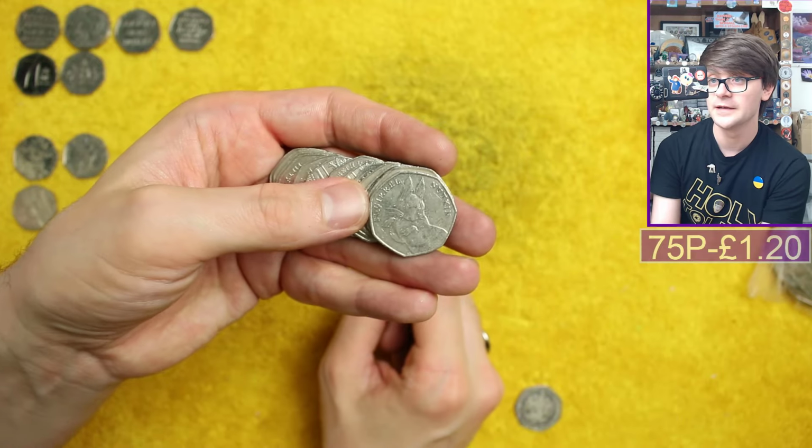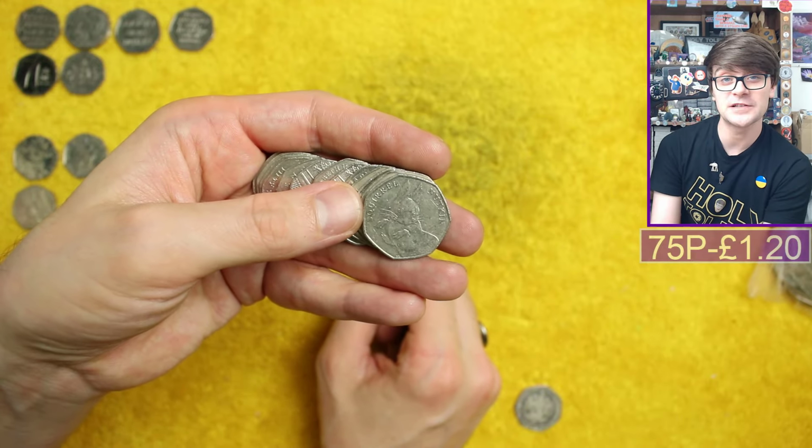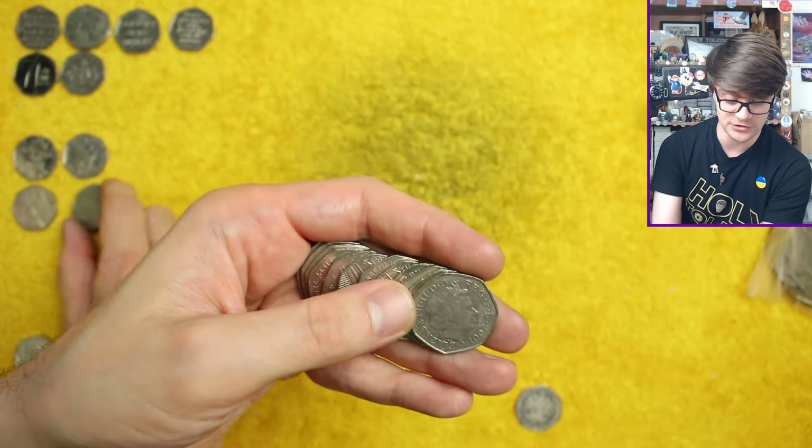And there's Squirrel Nutkin. Again, smidge over face value, not enormously so. You won't be able to retire having found and sold one of those.